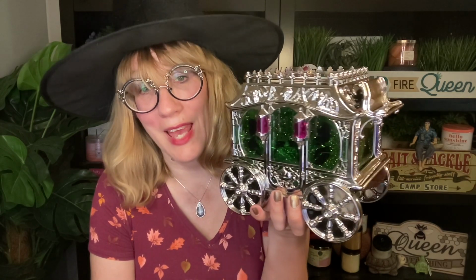You know, this happened last year. It happened the year before. Last year, it was that tree, kind of looked like a Wizard of Oz kind of tree that was really hard to get. This year, the hard piece to get is the creepy Carriage, which I gotta say, I really love. So this is part of the Bath & Body Works 2023 Halloween collection.